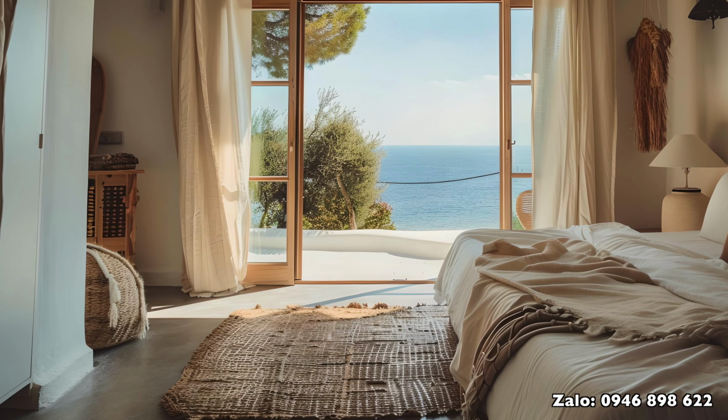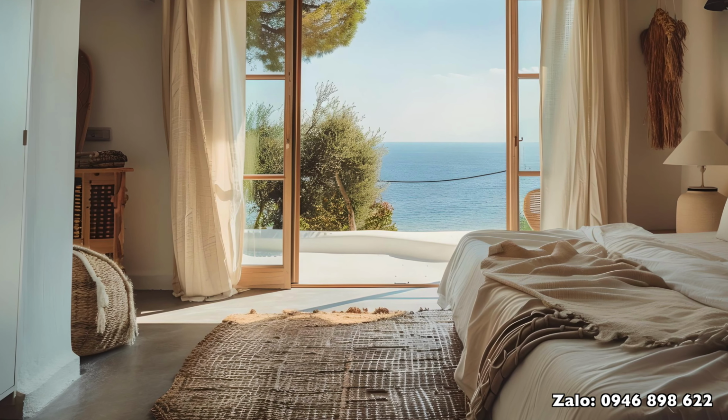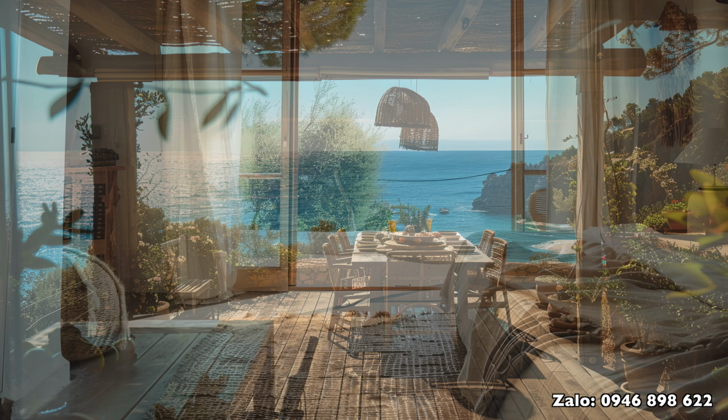Whitewashed architectural elements create a sense of calm and coolness, making your space feel breezy even during the hottest summer days.